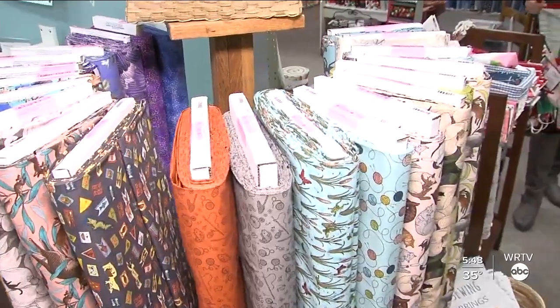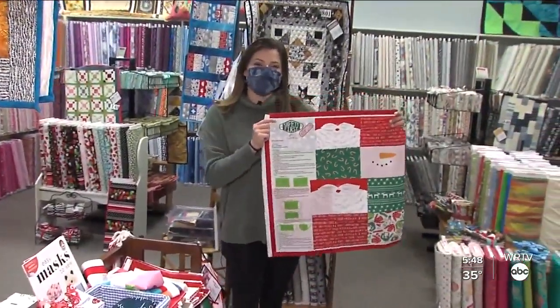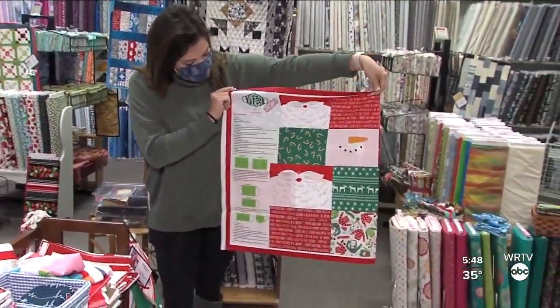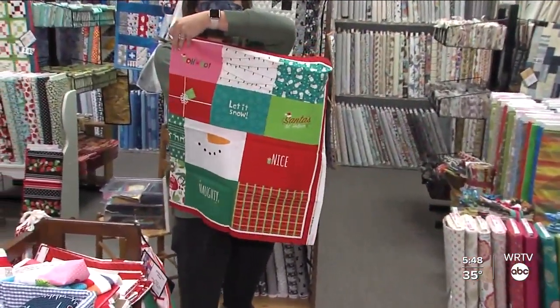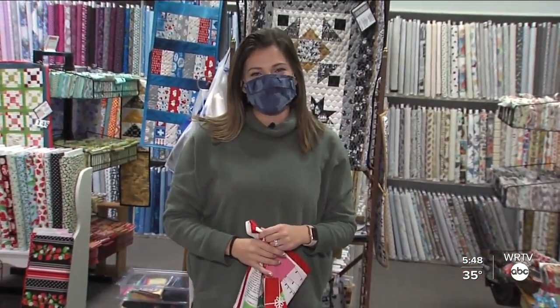You use the creative part, you have to use the design part. And so when you're making a quilt or when you're doing cross stitch or you're knitting something, that uses the entire brain in a way that makes it very healthy for you. So if you're someone who wants to get into crafting or know a crafter, this right here makes a good Christmas gift. It's a panel with instructions and all of these masks you can make quick and easy. Working for you, Kelsey Anderson, WRTV.